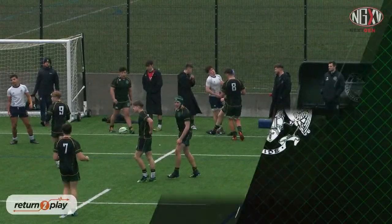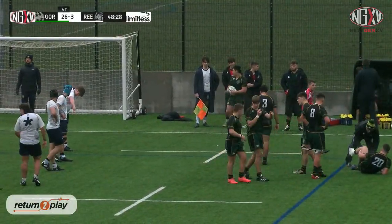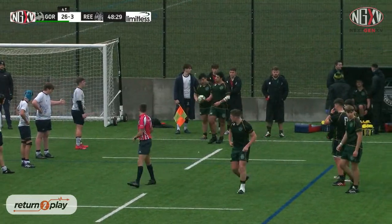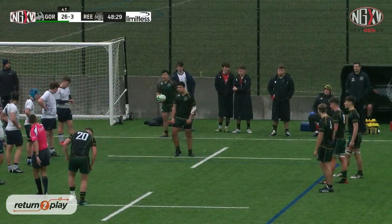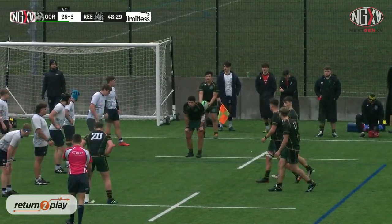Interesting one, this from Gordon's. Knocked on into touch, but they chose to go for the line out rather than the scrum. All good. There you go. Strapping applied. Gordon's, just step up for me. Step over, right over, keep going, hooker. Keep going, because there's their mark. Thank you. Sorting the tape out on that left boot.